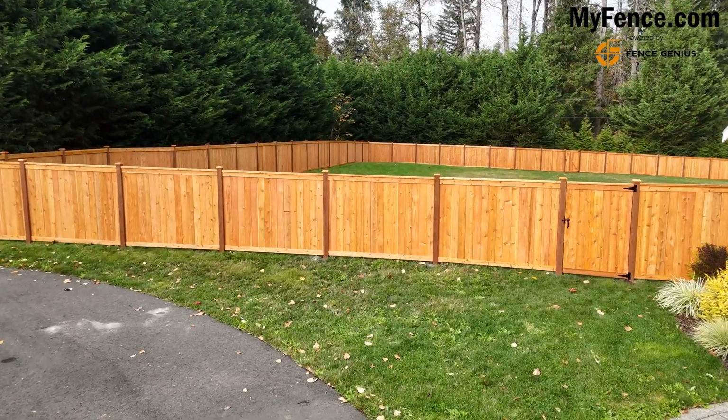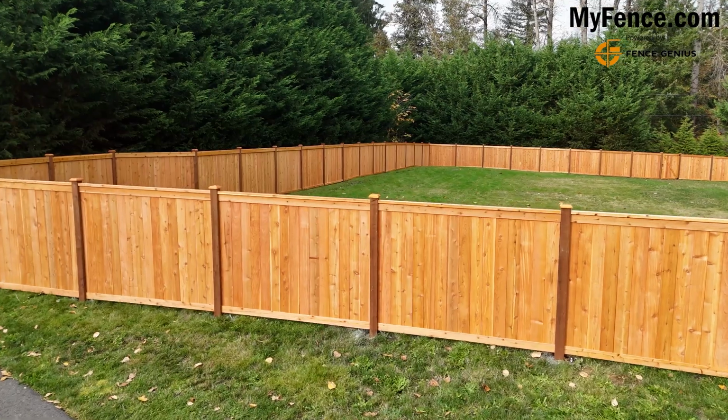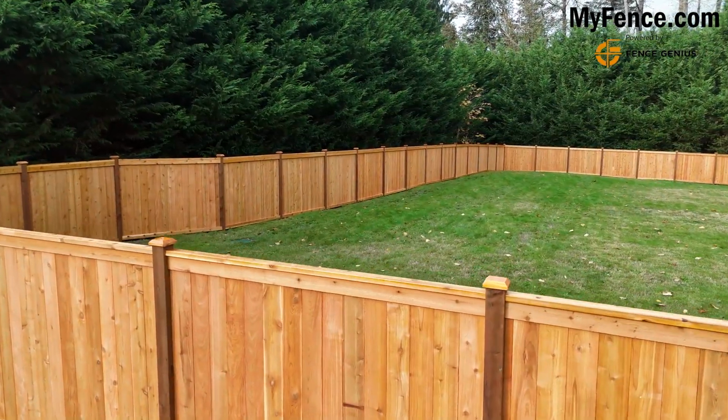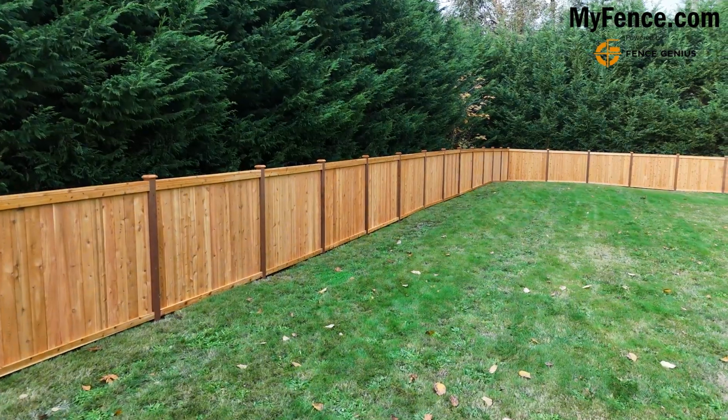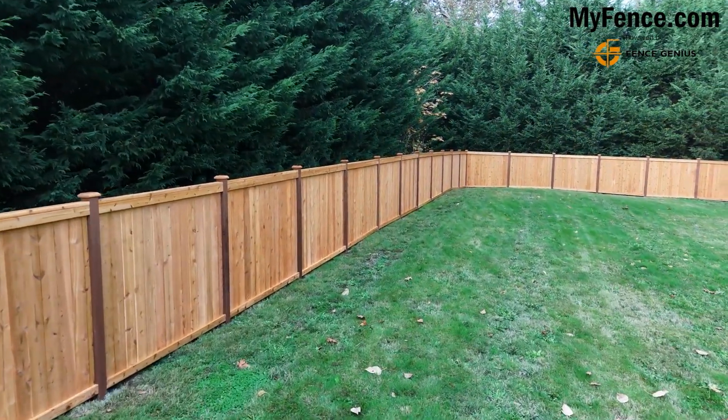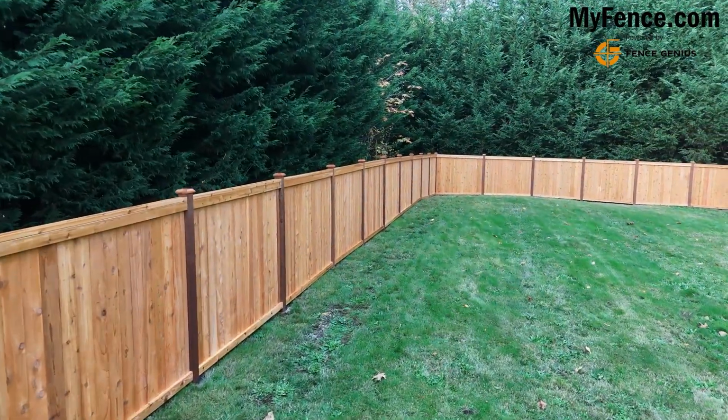There you have it, another perfect fence installation using the Fence Genius panels and gates. Installed by myfence.com. Our innovative Fence Genius system allows us to custom design and prefabricate each panel and gate to fit your property's unique contours perfectly.